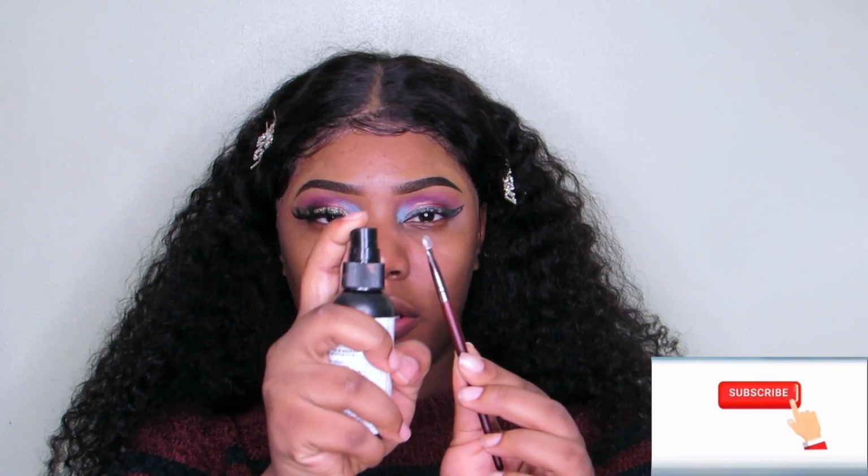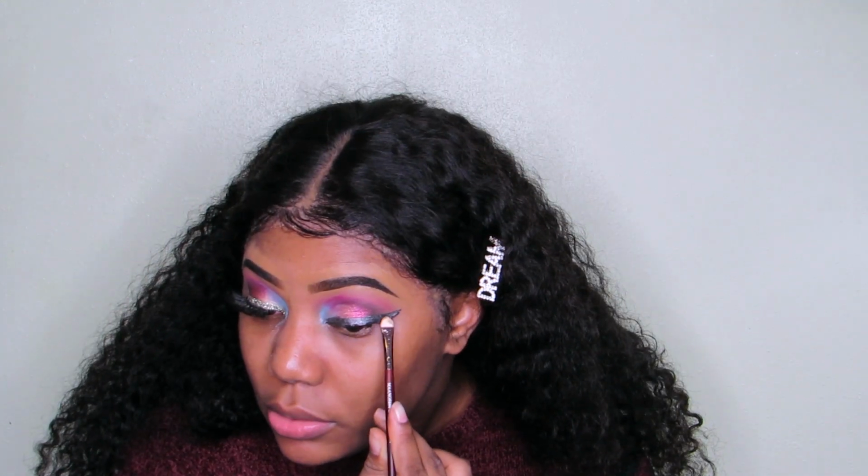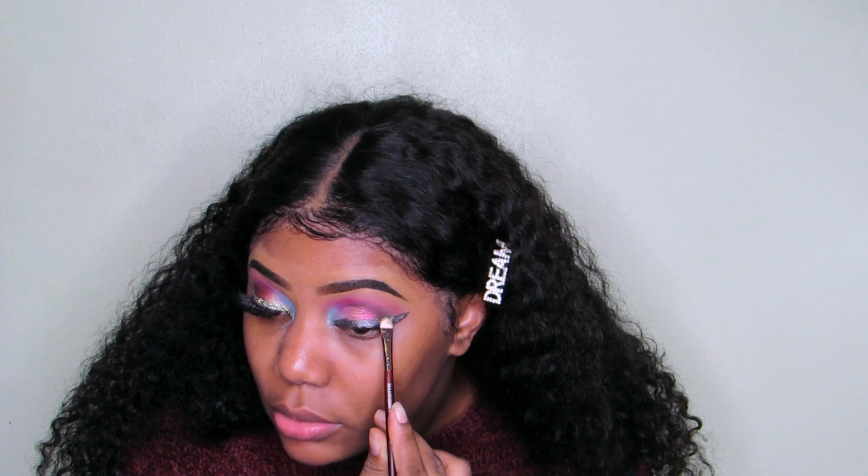And you already know, before applying any glitter, these are must-have, and you have to spray this little eyeshadow applicator. I'm going to use these gold glitter right here, and I'm just gonna place somewhere just like this.